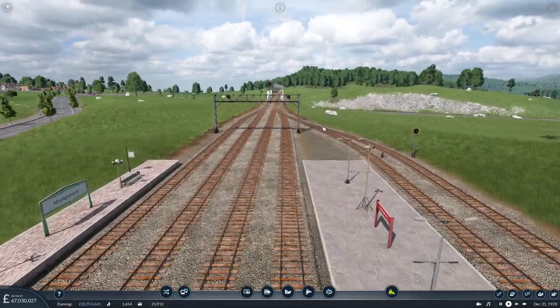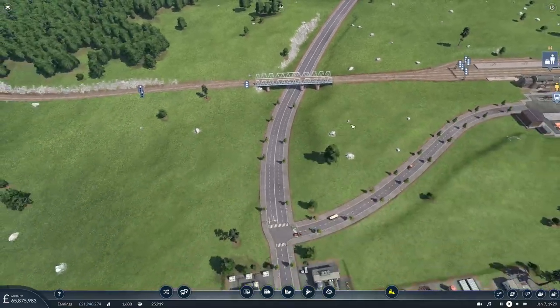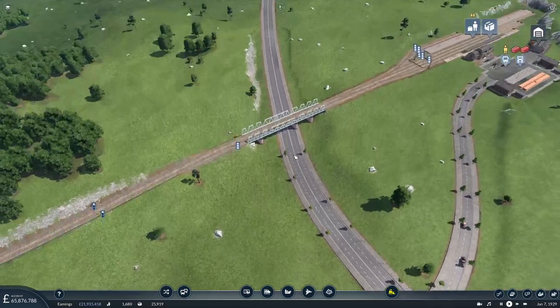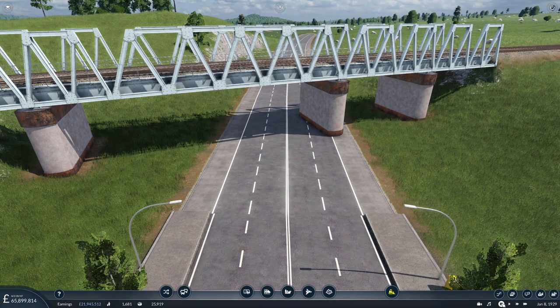Now, we need to have a word with our bridge construction crew and our road crews, because they're not communicating at all. And I'm not sure when this happened. The bridge looks okay. It actually looks like there's a bit of a bow in it, but that isn't the issue. This is the problem. I'm not sure when that happened at all. It was probably when I did the crossover. Yeah, it decided to put an extra pillar down and completely ignore the road that's going underneath it.